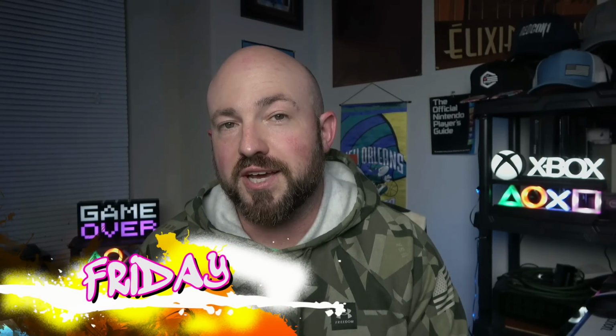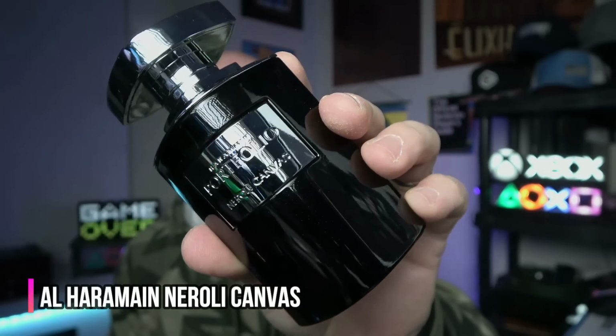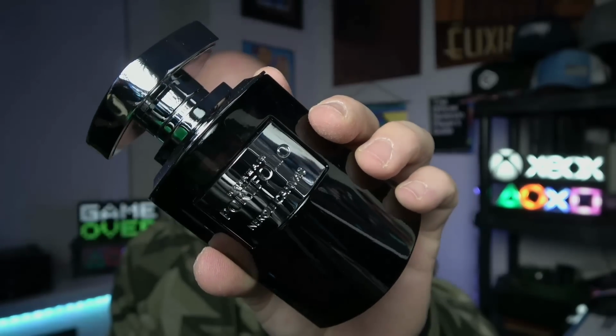Moving into Friday, this was quite the fun day for fragrance. I haven't pulled this one off the shelf in a very long time, reminding me of how good it is and how I feel it's the best clone of Tom Ford's Neroli Portofino. It's Haramain's Portfolio Series, Neroli Canvas. This stuff's beastly. It is super strong. I did 4 sprays and it was cloying and choking me out for like 4 hours. Not 4 hours, about 30 solid minutes with 4 sprays is what I meant to say.